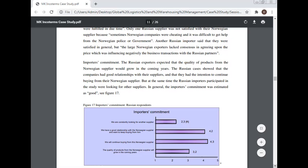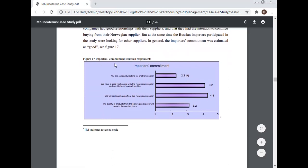See figure 17. Figure 17, importers' commitment, Russian respondents. We are constantly looking for another supplier: 2.3. We have a good relationship with the Norwegian supplier and want to keep buying from him: 4.2. We will continue buying from the Norwegian supplier: 4.3. The quality of the products from the Norwegian supplier will grow in the coming years: 3.2.